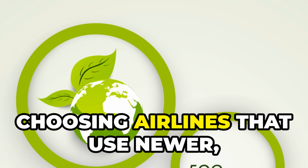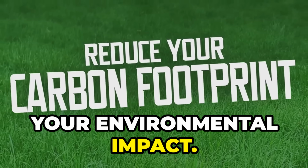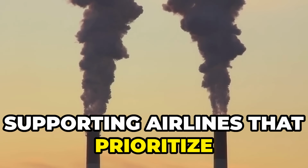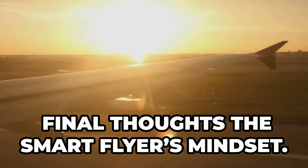Sustainable traveling. Choosing airlines that use newer, more fuel-efficient aircraft can reduce your environmental impact. Some airlines also offer programs where you can offset the carbon emissions from your flight. Supporting airlines that prioritize sustainability can contribute to more eco-friendly travel practices.